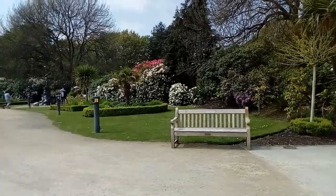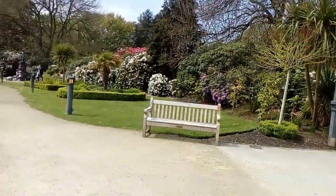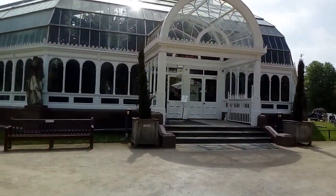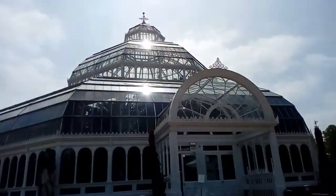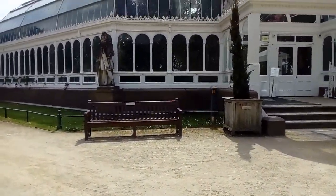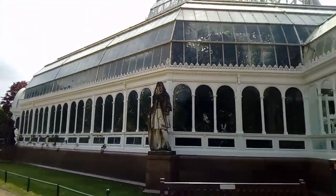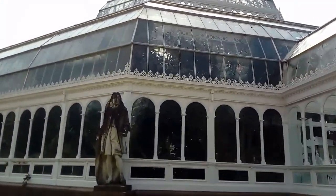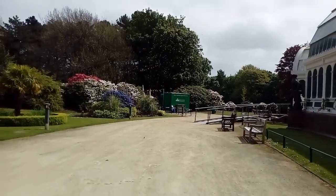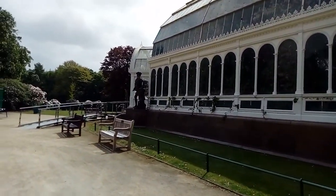Sefton Park Palm House Preservation Trust. It's gorgeous. The last time we were in here, I think it was last year, and we had to wear masks. Oh my god, it was stifling in there because of the heat anyway. So what I'll do, I'll video the outside and then do a separate video inside.